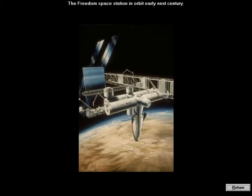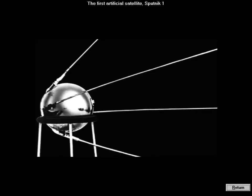Soon, NASA will start constructing Space Station Freedom, in which an international crew will carry out continuous space research. Oh yes, satellites are here to stay. And it seems astonishing to reflect that the space age began less than four decades ago when the Russians launched Sputnik 1 on October the 4th, 1957.